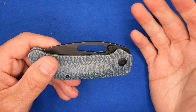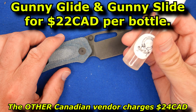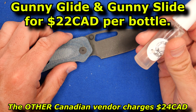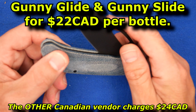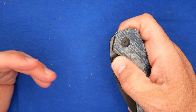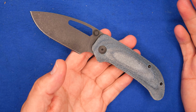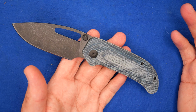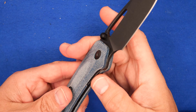Right now, you can get Gunny Glide and Gunny Slide, so you've got your lubrication, both a light oil for ball bearings and a little bit heavier oil for detents. It's called Gunny Slide because it's also for gun slides. So if you need some of that little bit thicker lubrication, you can get both of them right in Canada. So that's great for Canadians.